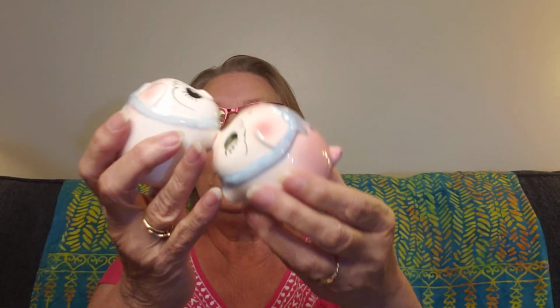These are fun, if you like little pigs, some more salt and peppers. But look at those. Those are also made in Japan. Look at that. I guess I have a thing for little animal faces and figurine faces. They always have so much emotion. They're almost giving you a side eye. Cute little pink noses.